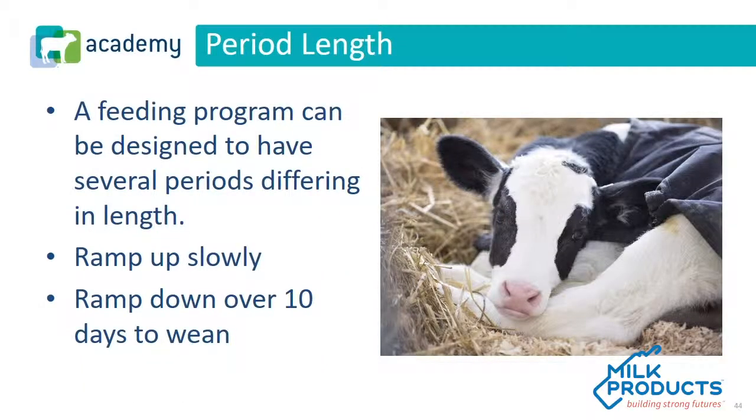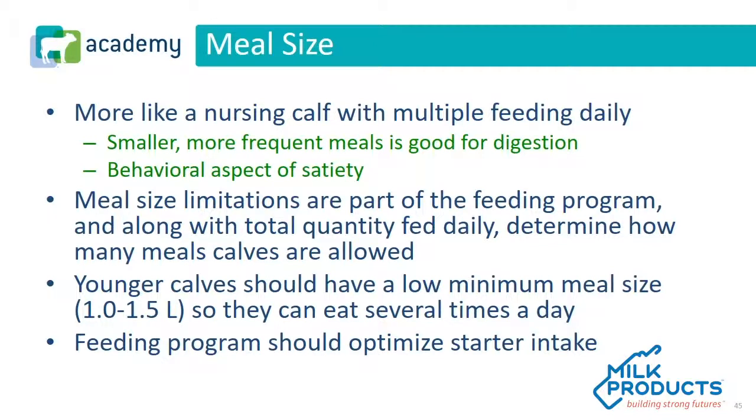You can start a calf out slower, ramp them up to a high level, and then ramp them down to a weaning level over 10 to 14 days. There's a lot of flexibility in these machines to design a program like that can be very successful. Meal size can be adjusted within these machines as well. Just like the calf that's on the cow, they can have smaller, more frequent meals, which helps for better digestibility of the milk, and behavior becomes more normal.